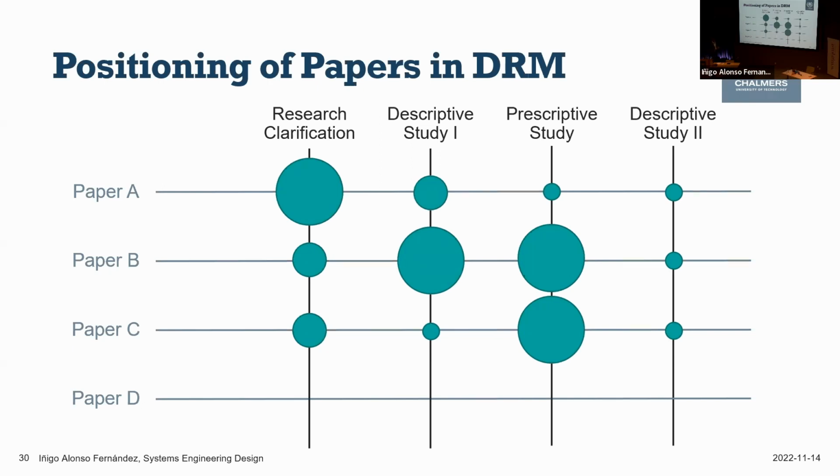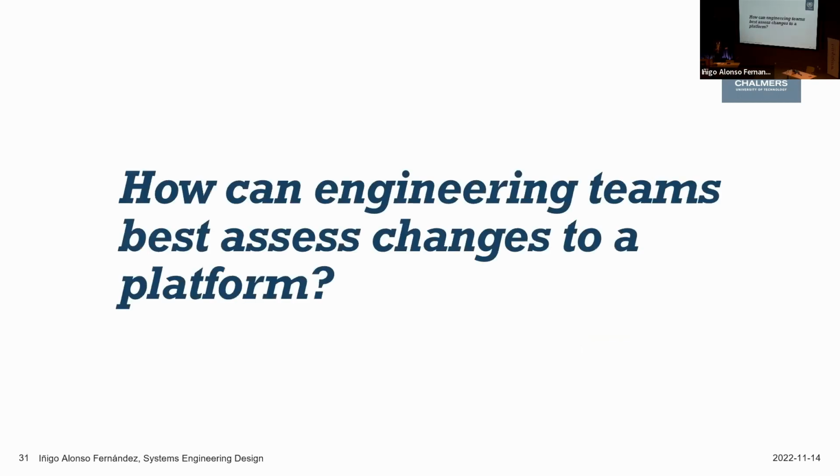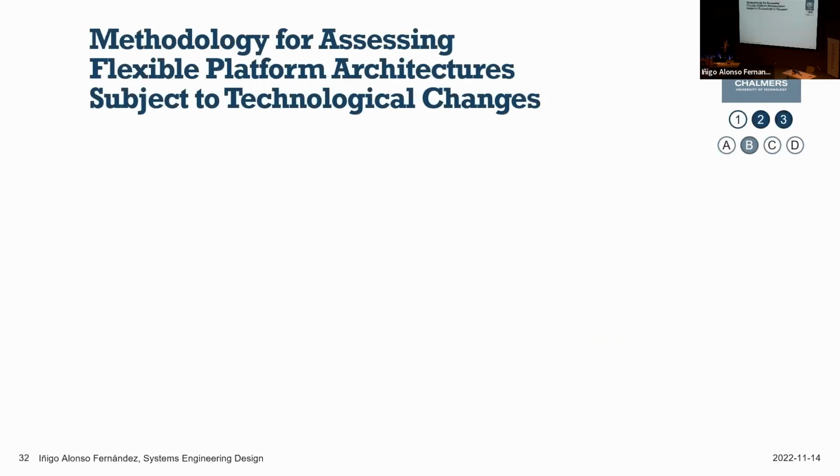For an alternative method in the prescriptive study. And paper D does some additional research clarification for the descriptive study too. So, how can engineering teams best assess these changes to platforms? What am I proposing? I'm proposing this methodology for assessing flexible platform architectures subject to technological changes.